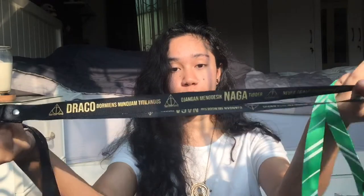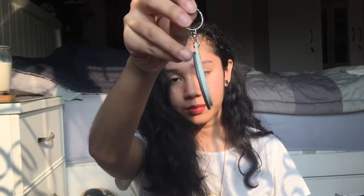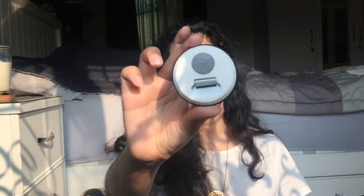I love merchandise that makes you feel like you're a part of the book. A bunch of lanyards, I don't know how to say it. This is Catching Fire, Hogwarts motto, Draco Dormiens Nunquam Titillandus, sorry. And a Slytherin lanyard. A Maze Runner keychain, and a bottle opener as well. A Wizarding World magnet and bottle opener.